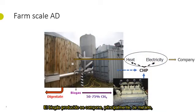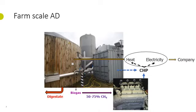The produced biogas consists mainly of methane, which is the energy-rich component of biogas. The share of methane is about 50 to 75%, and the rest of the biogas is mainly carbon dioxide, but biogas contains also some sulfur and water vapor. And it is very important to remove these two elements as much as possible to prevent any damage.